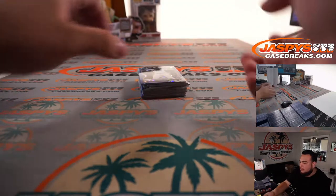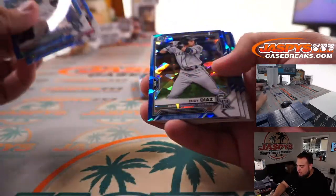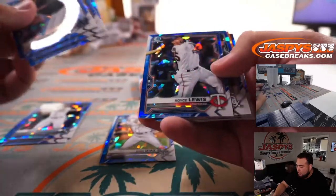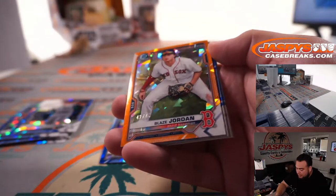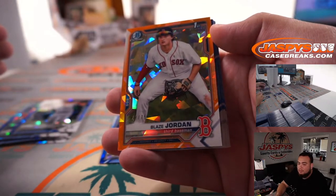Alright, last box, guys. Julio Rodriguez, Espino, Eddie Diaz, York, Peraza, Lewis, and a Blaze Jordan to 75. Very nice. Red Sox going to Eric.